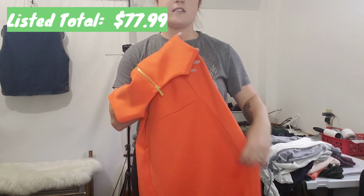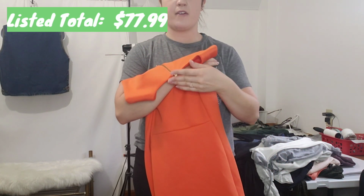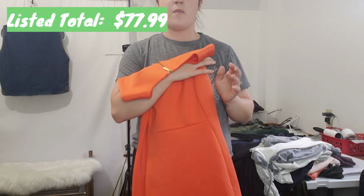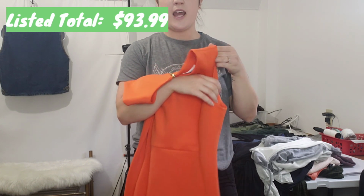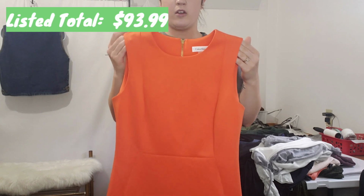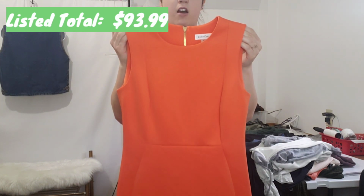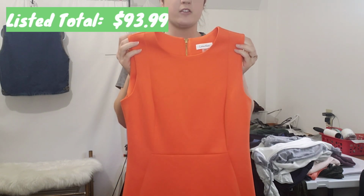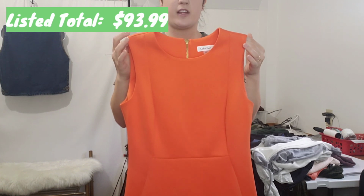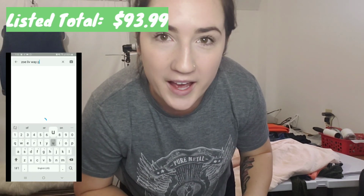Now, these office dresses in particular, if you put the right keywords in, I find flip quickly. This one I'm going to list for $16 based on comps, and I need to make sure to put all the good keywords in it: sheath, fitted, office, career, suit dress. So I'm going to make a title somewhat like that to make sure that a buyer can find this pretty quickly. Sorry, these aren't in any particular order other than the way that they came out of the bag.